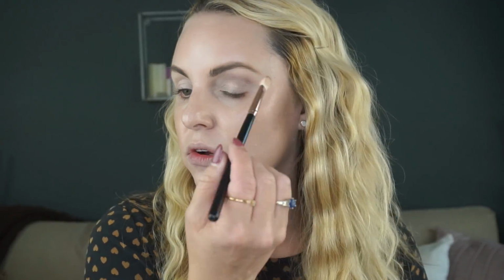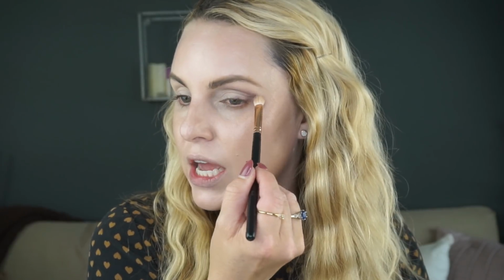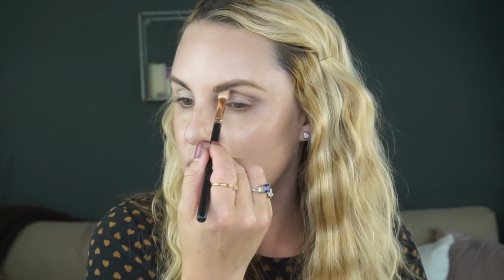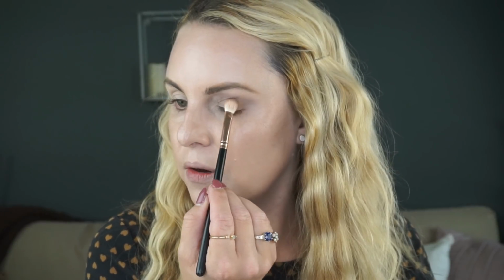By the way, Volatile is one of my very favorite colors out of this palette because it is more on the neutral transition shade side. So it has a little bit of brown, it has a little bit of gray, and it has a little bit of kind of a dusty purple in it, which I think is beautiful and would be great for a lot of different eye colors. But it does have quite a bit of kickback. I'm gonna go in with Incense, and I'm just gonna build this up right here.